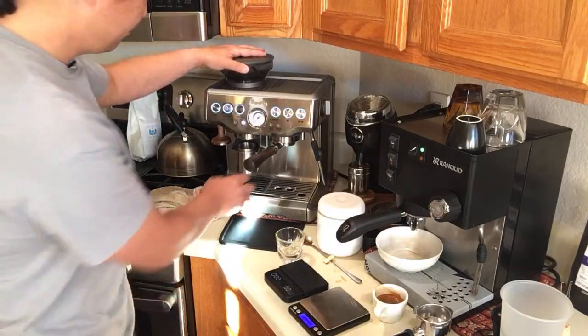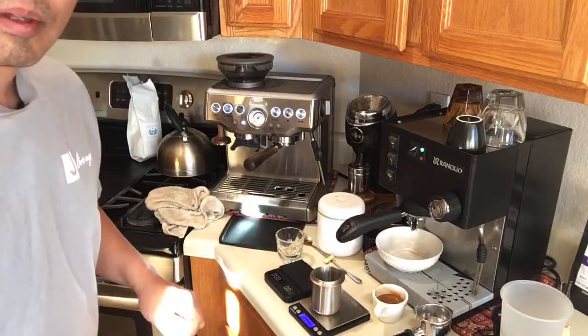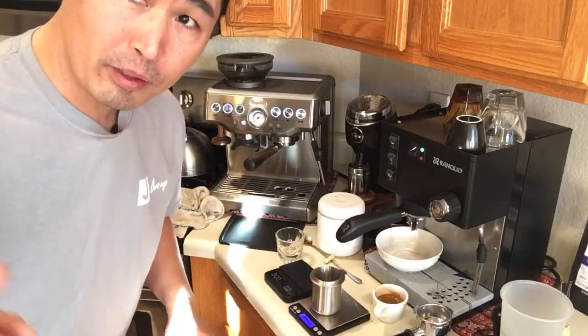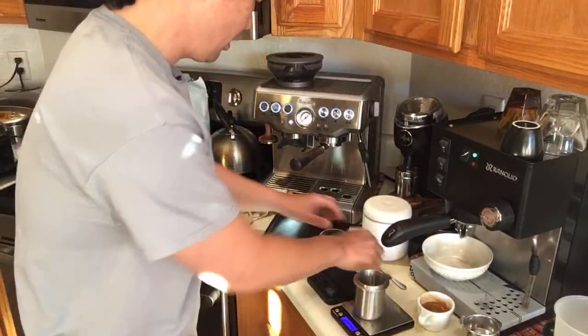Breville Barista Express Pro in my shots are always 15 seconds regardless of grind size. What am I doing wrong? I'm going to address that. Someone asked me about the Barista Pro, so let me pull the shot and then I'm going to explain how to fix it.